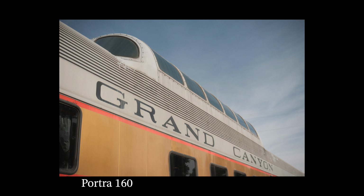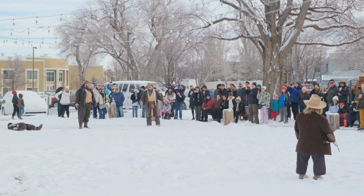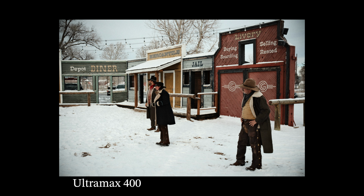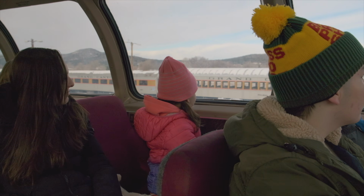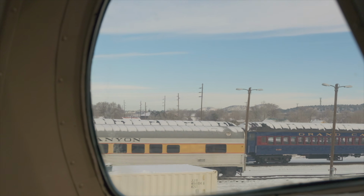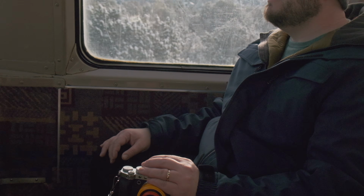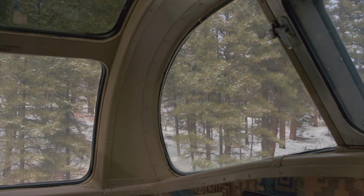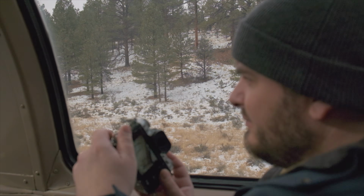After staying the night in Williams at the Grand Canyon Railway Lodge, 30 minutes before boarding the train, the railway put on a Wild West gunfight show in the snow that was pretty entertaining. Afterwards, we boarded the train and were soon off. Our car was the Coconino, a Vista dome built in 1954. Appropriately, Coconino means land of little water. We were fortunate to be assigned the front row because you really could see everything.